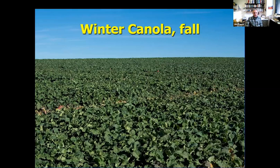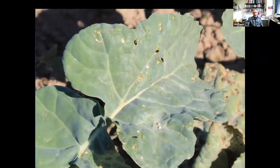I'm going to shift gears now a little bit, talk about winter canola and some of the insect pests that we'll see in winter canola starting in the late summer or the fall. Of course, flea beetles, we've talked about, they can be a problem some years in winter canola establishment. Clint mentioned having some problem up in the Flathead Valley this year or last year. Some years they're not too big of a problem.